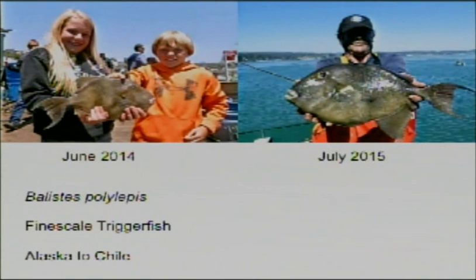Here's another one that you've probably seen in the Herald, or if you're up in Santa Cruz in the Sentinel. These are pictures from the Sentinel. This is here in Monterey, and this is up in the Santa Cruz area. These fine-scaled triggerfish do occur as far north as Alaska, but it's usually during these crazy El Nino events. That's not normally where you find something that looks like it should be in Hawaii or some other tropical location. So we've had some of them, and this was in 14 and 15, both in the summer.